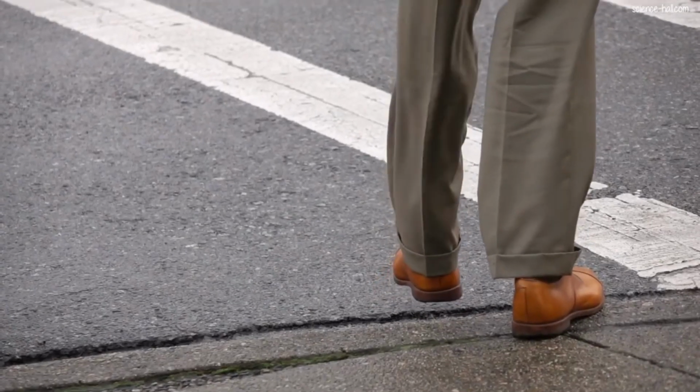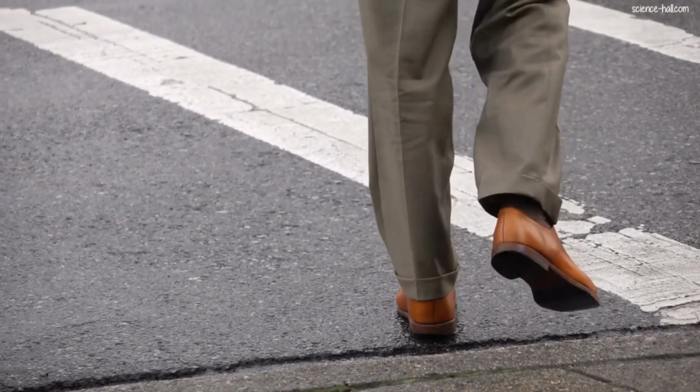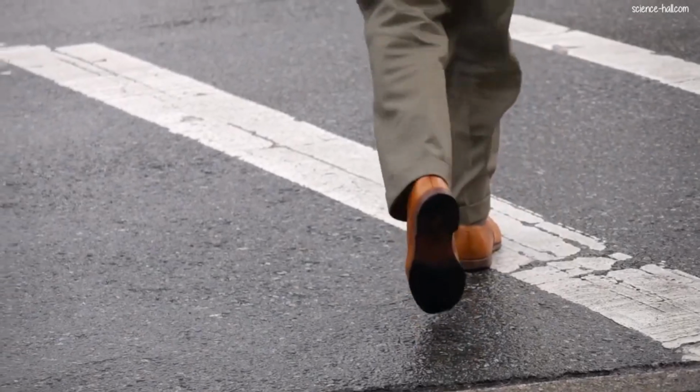You should also walk around daily for at least 15 minutes. These exercises mobilize the intestines and promote peristalsis.